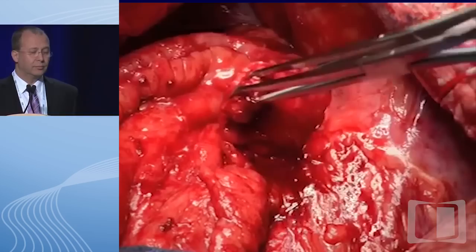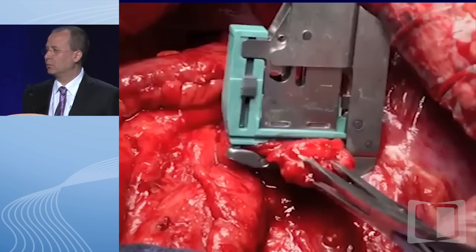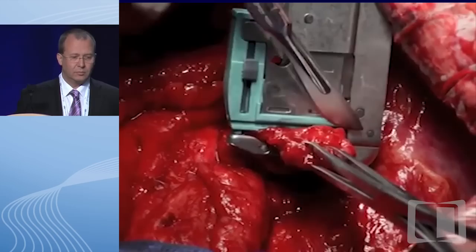Consideration was given to a revision pouch. However, due to reach issues, it was felt best to repair the tip of J leak. And here we see this being accomplished with a transverse restapling of the tip of J.